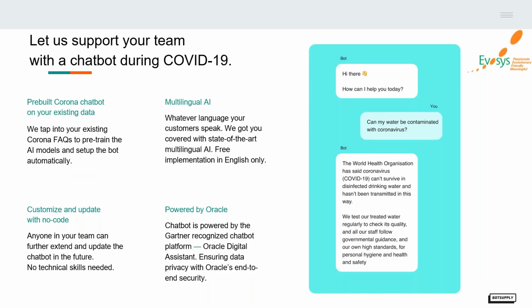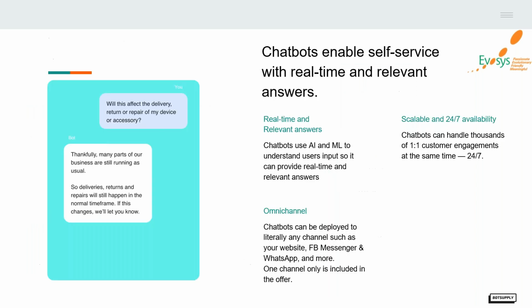What's the advantage now of this chatbot solution we're offering here? So here also we have already put in some effort around pre-building some chatbot data. It will be multilingual, so if you're having employees from different countries with different language skills, that can be covered. The customization is not an IT task, but can be done by you as HR or health and safety person, and it's all integratable into the standard Oracle chatbot.